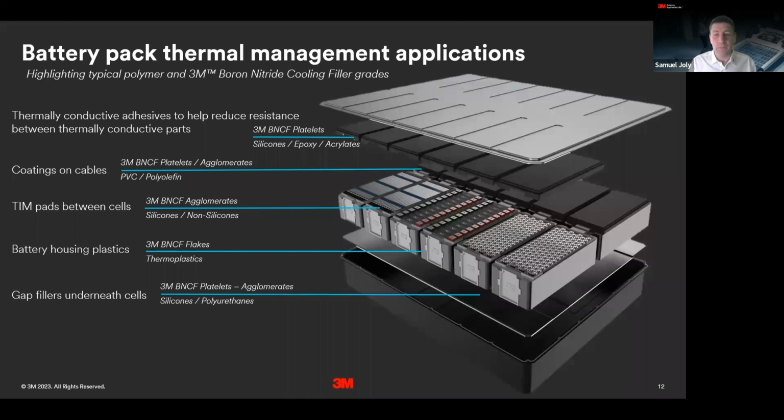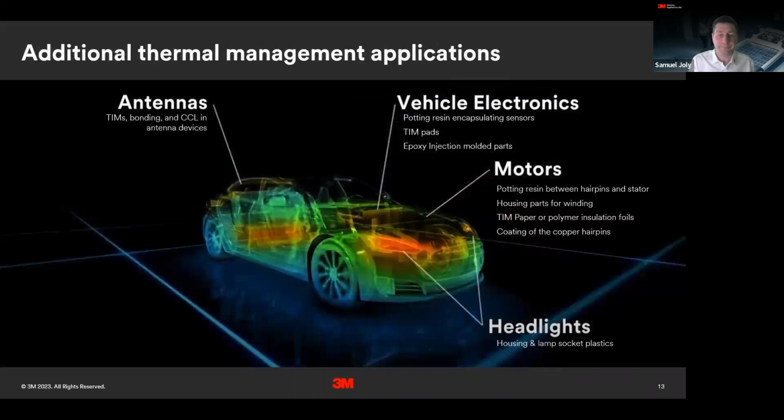And finally, we've seen a lot of battery designs where there's a cooling plate which has to be somehow linked to these cells. This cooling plate is supposed to cool down all the cells. And here again, you will need some thermal management so that you ensure a good cooling contact between the cells and the cooling plate. So here, as you can see, there are a lot of different challenges in battery packs in terms of thermal management.